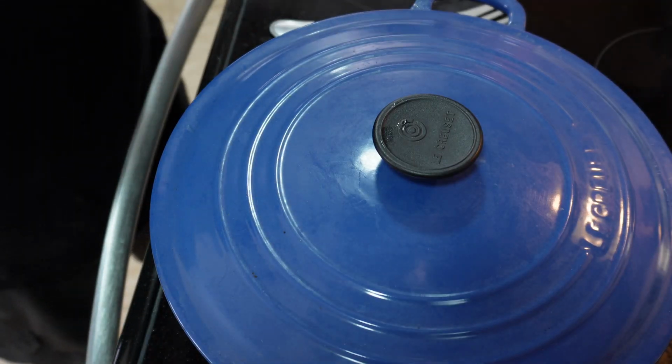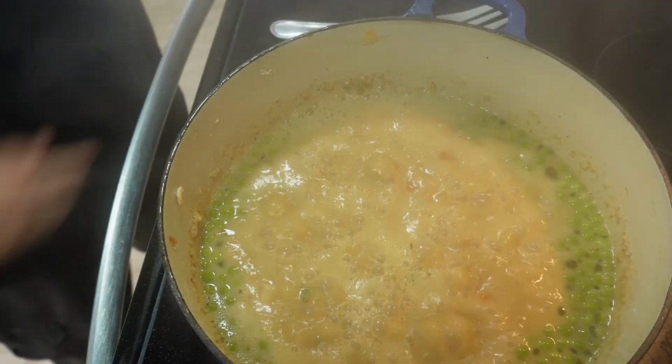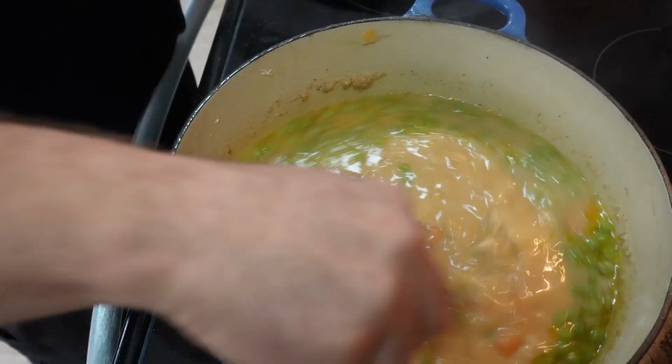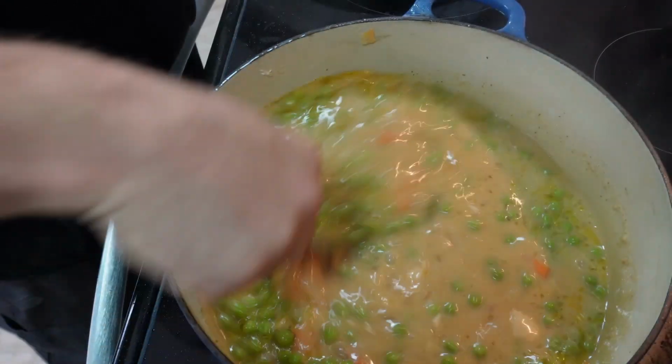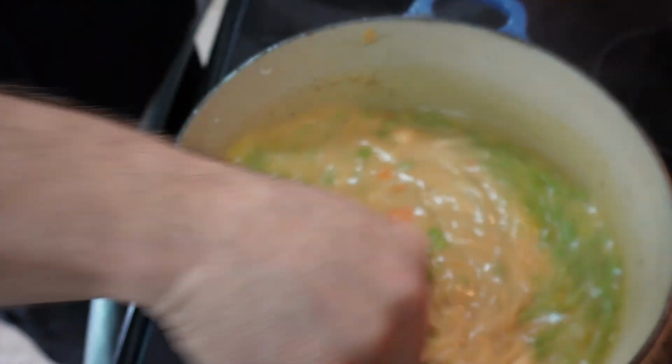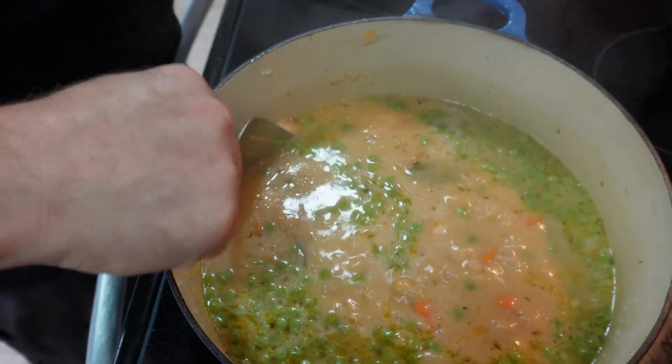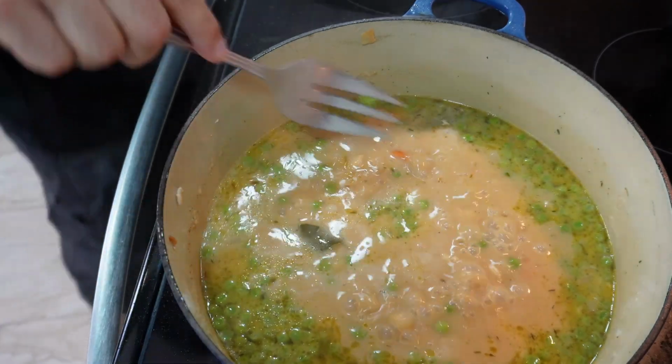All right, so we're back. It's been 15 minutes that this has been simmering and it's still simmering. So it's looking pretty good. We've got our dumplings ready, and the next step is going to be to add the dumplings into this. The last time I had this, the chicken was stringy, but this is cubes of chicken, so it's a little different.